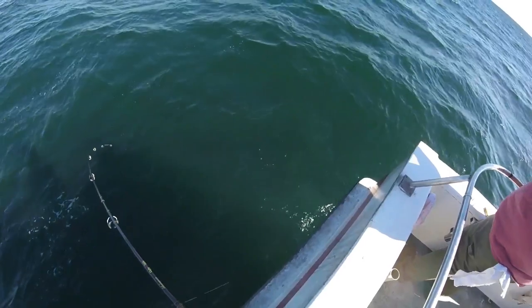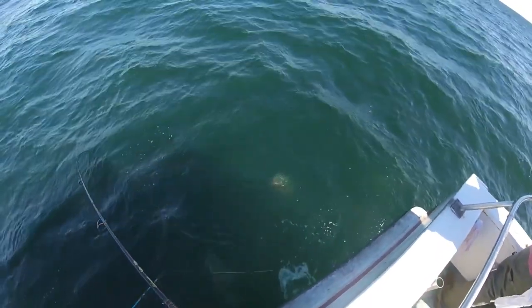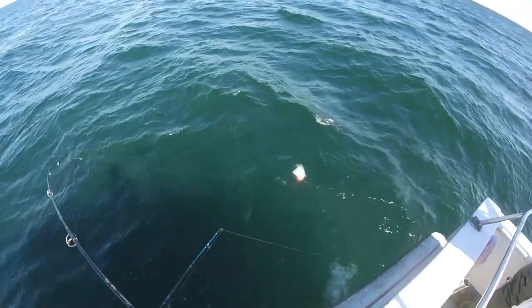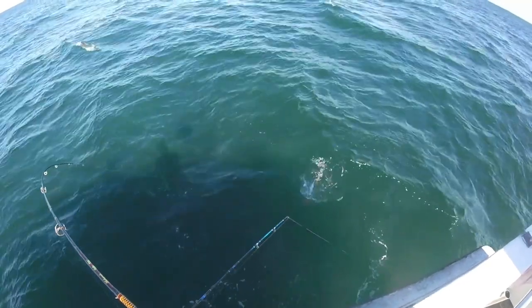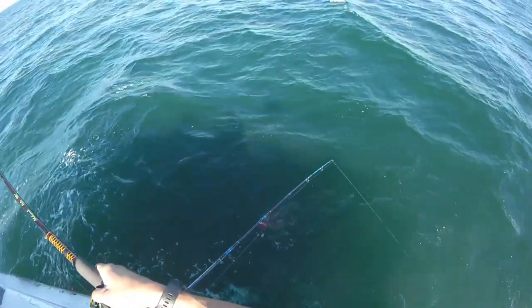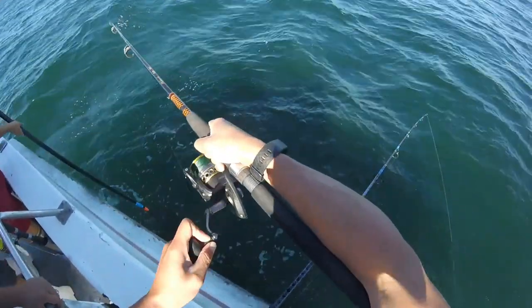Yeah, it's a flounder. What is it? Flounder. Net! Net, please! That'd be a short, yeah. Okay. Short? Maybe short. Maybe.